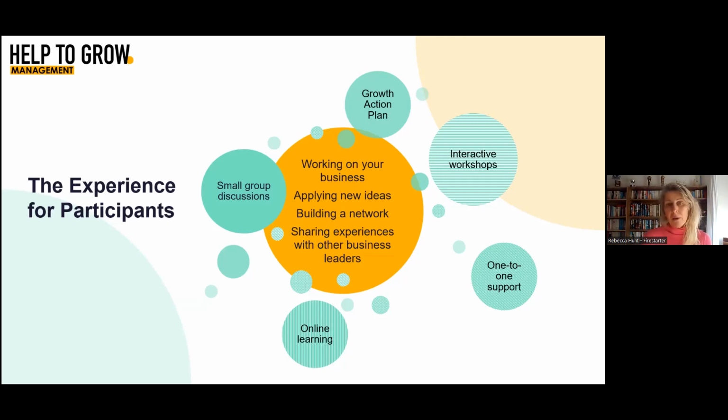As part of the programme we implement a growth action plan. We create a growth action plan over the course of the 12-week programme, which is fully attainable and implementable within your business. It's based on your own experience, your ideas, and what you're trying to do for your own business. As part of the course, we also offer one-to-one coaching, with a number of coaching hours delivered through a mentor. Each person attending has their own mentor.